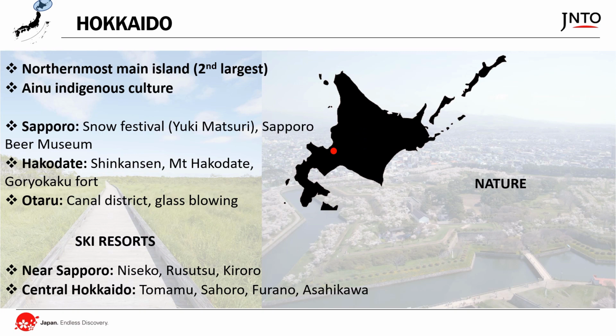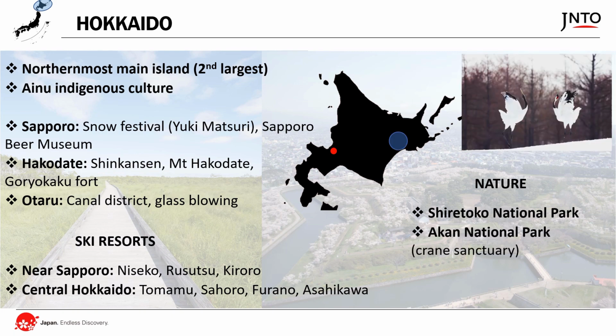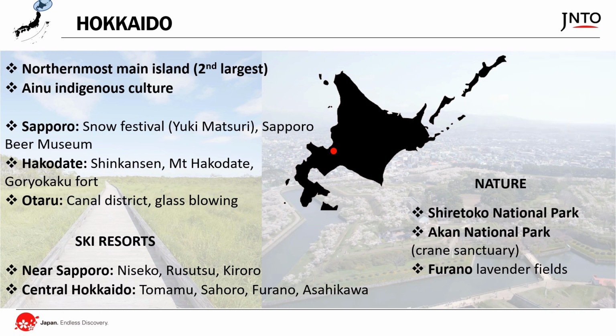Hokkaido has gorgeous nature, which can be enjoyed year-round. For instance, Shin'etsu National Park, the peninsula on the eastern side of the island. It can be explored on foot or enjoyed by cruise. The Hakone National Park is home to a crane sanctuary, where, if you visit in winter, you can see the cranes doing their incredible mating dance. And Furano, which I mentioned as a ski resort, also, come summer, is well known for its beautiful lavender fields. So as you can see, there's quite a lot to do in just this one prefecture.